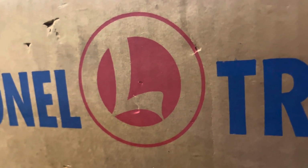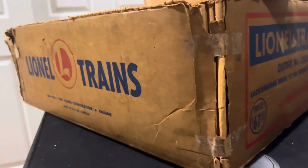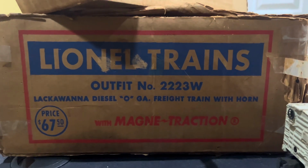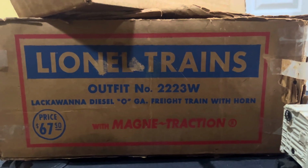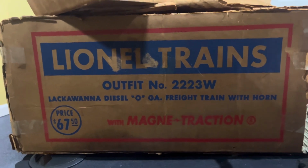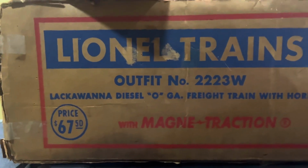I believe this is the first true Lionel video I'm going to be doing on this channel. And we're starting off, I believe, right. This is a real original outfit number 2223W Lackawanna diesel O-gauge freight train. Sadly, the horn feature is no longer operating on this example. However, it was in relatively good shape when I picked it up. The magnet traction still works. As you can see, the original price was $67.50.